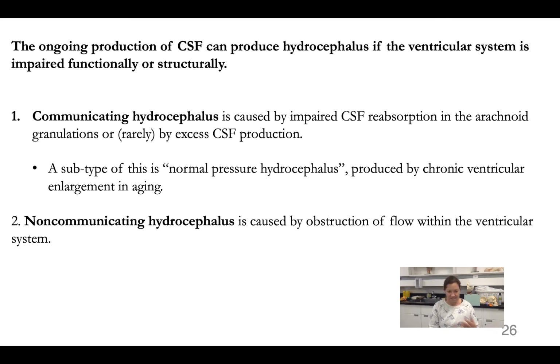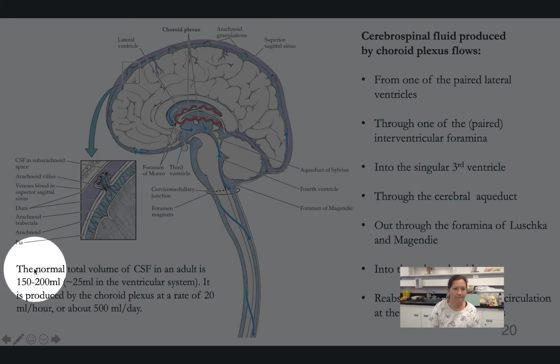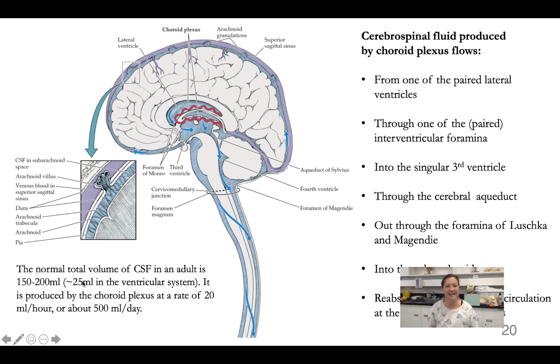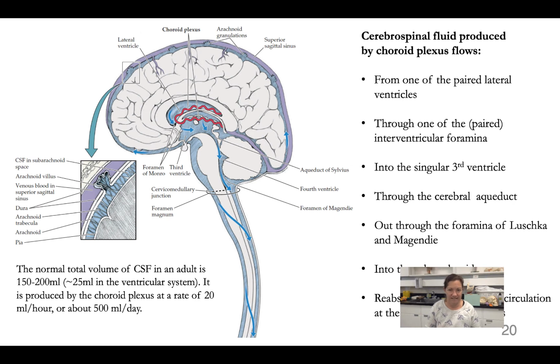Now, CSF is produced continuously. There's something I missed on the slide, actually, about how much we make. There it is. So we normally have about 200 milliliters of CSF in us, and only about 25 milliliters of that at any given time is contained in the ventricular system. The remainder is filling the subarachnoid space. You make it at about 20 milliliters an hour, or half a liter a day. So you're turning over your CSF continuously; it's continuously being produced and reabsorbed. One of the consequences of a lumbar puncture, if they take quite a lot of CSF out, is you can develop a pretty bad headache. That headache will resolve within hours or less than a day, typically, as CSF is produced.